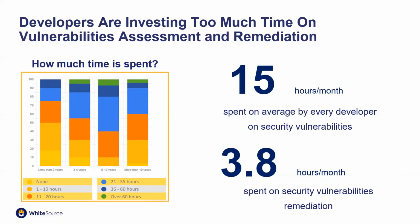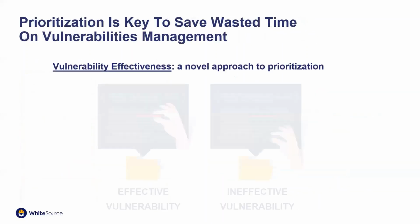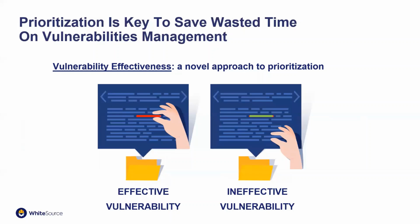Another way to prioritize can be according to the date when it was first disclosed. The older it is, the more chances are that it will be exploited, more dangerous. Another way to prioritize is according to the impact on the business, the impact on the environment, like if it involves customer data, if it involves intellectual property, if it involves specific personnel. And last but not least, there's a way to prioritize according to effective or non-effective vulnerability. And this will lead me to the next slide, where I'm going to explain how we define effective vulnerability.